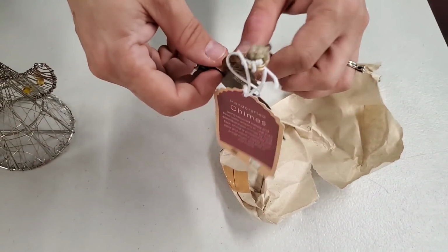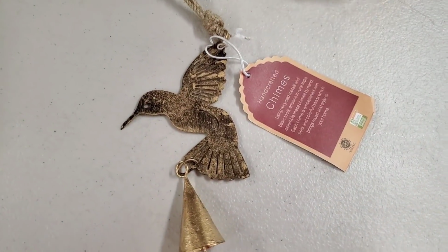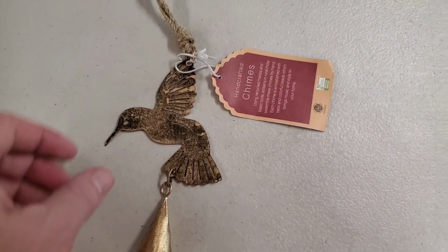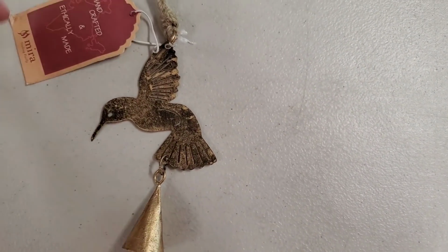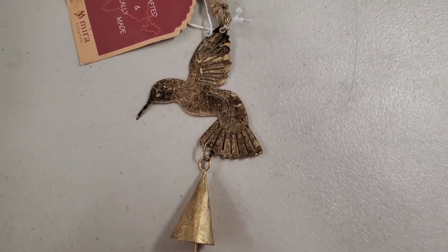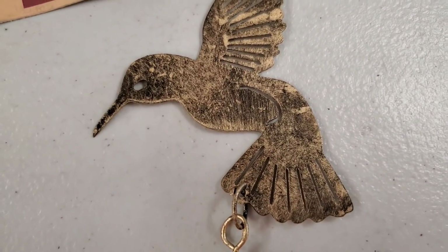I know who you bought these for. Hey, my mother loves hummingbirds. I know. As soon as I saw this, I'm like, it'd be perfect. My mom would love this. Well, and she's not the only one who loves hummingbirds. No, a lot of people love hummingbirds. So she's probably gonna end up with at least one. Absolutely. Oh, cool looking hummingbird. It is.